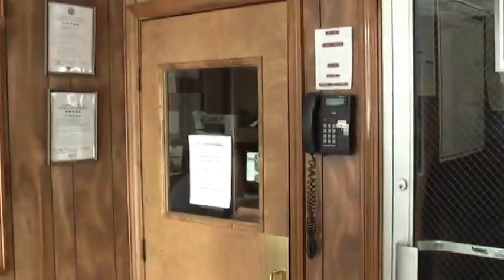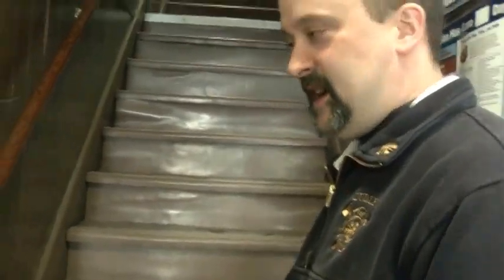In 1983, they added the 2nd floor. It was the Bay Path students that added the 2nd floor. This is the only interior access to the upstairs. There's no elevator. Again, not ADA compliant to current standards.